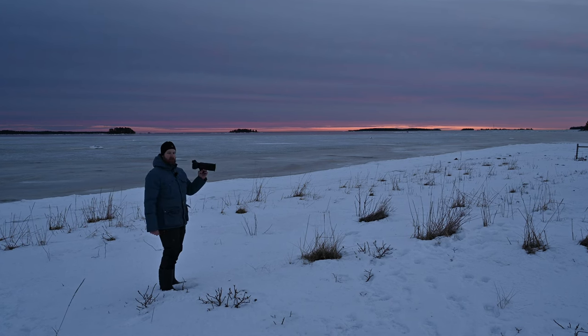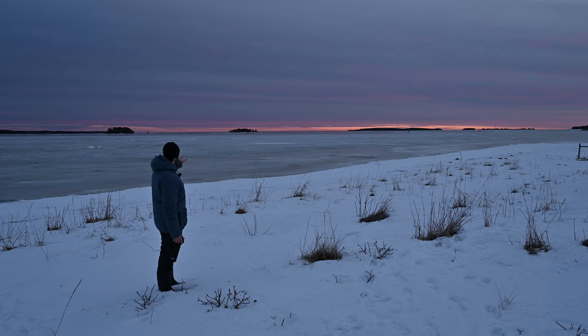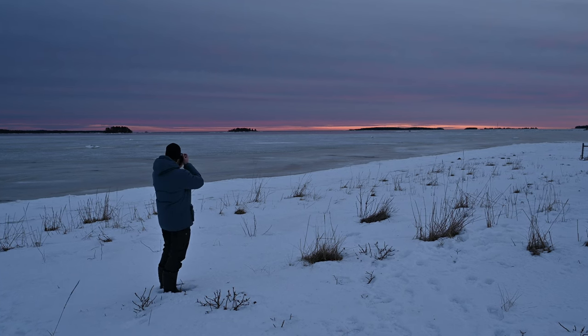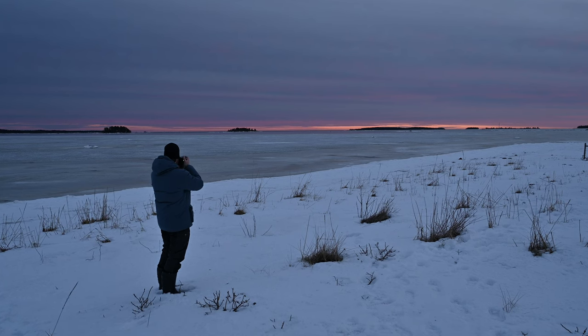With my 70-200, I'm gonna photograph that island in between the two other islands. Just a handheld shot at 105 millimeters. So many beautiful colors. Here we go. Beautiful.